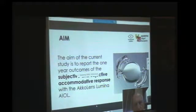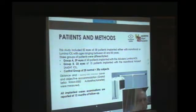So the study that I'm going to report to you is the one in which we were measuring the subjective and objective accommodative response of this lens in this group of patients implanted in Bulgaria. We implanted 82 eyes of 58 patients with ages between 40 and 85 years. We did a first group of 59 eyes of 43 patients with the accommodating lens. Well, 23 eyes of 15 patients were implanted with a control group lens, a monofocal lens.